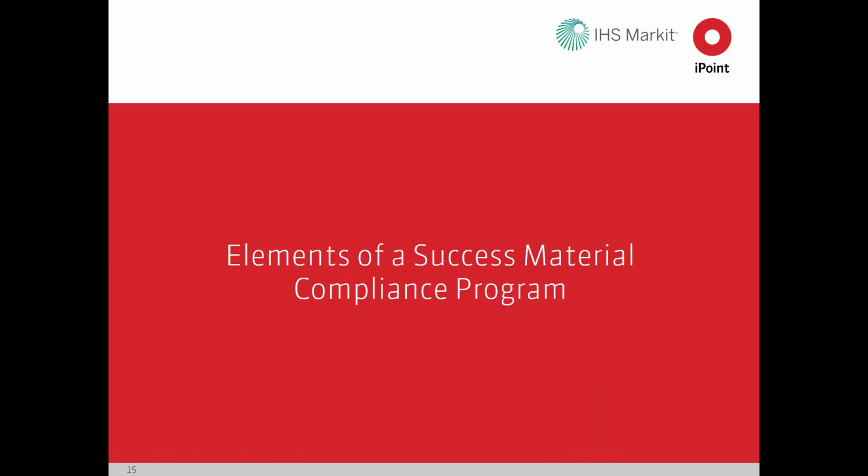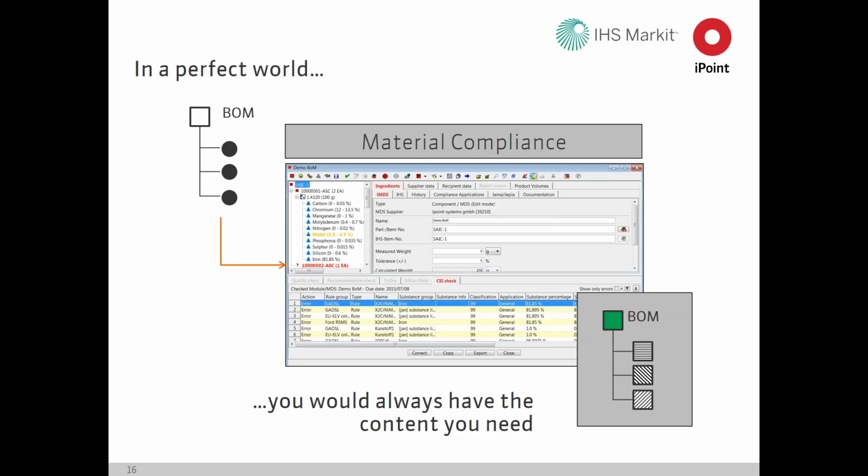If we can go to the next slide, please. So let's take a look at the elements of a compliance program. In a perfect world, we would have all the compliance information for each of the parts that we use in our bill of materials. So when we loaded this into a capable material compliance system, it could use that information, interpret it with respect to the appropriate regulations, and then generate the overall compliance of that BOM or that product. But that's not the way the real world works.